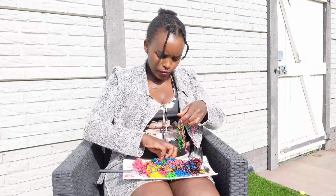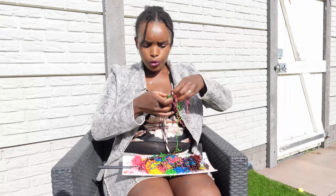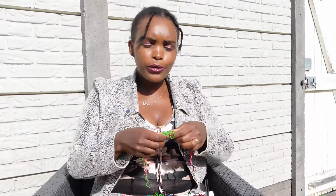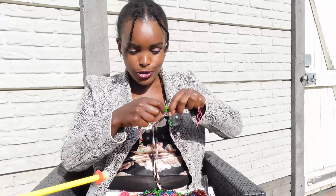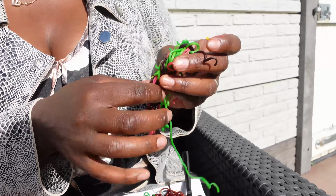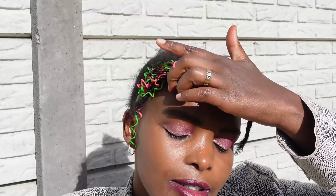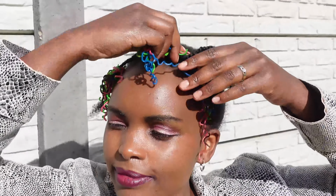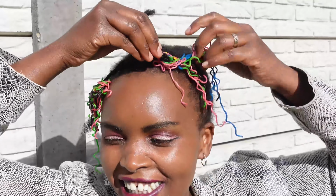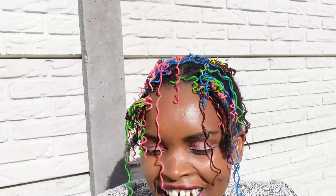Also, quite interesting for the kids, you can train them to have the fine motor control. So you can show them how to braid using the colors. Wow. And the other side? Oh.